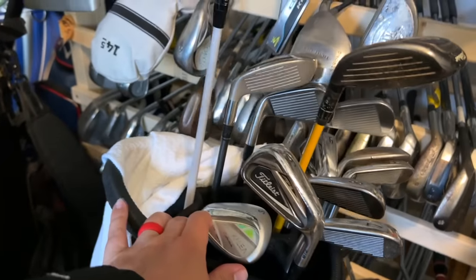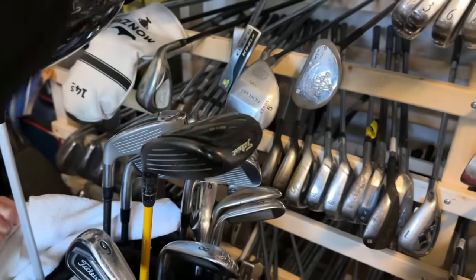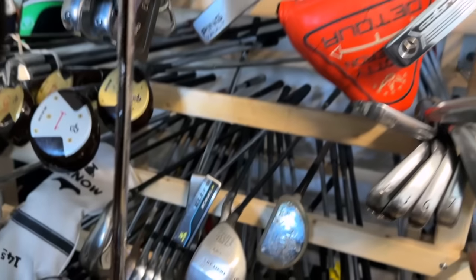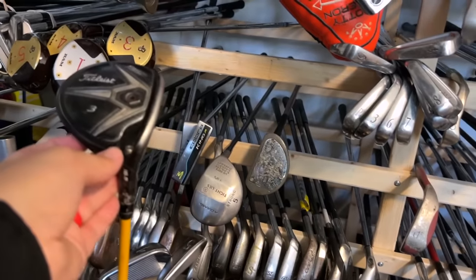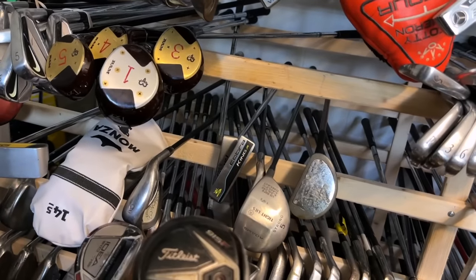I always say TaylorMade. Titleist AP2s, 6 iron all the way down to the pitching wedge. And then the 5 and 4 iron are the Titleist TMBs, which go for quite a bit. And speaking of quite a bit, the 4 iron has an Acra shaft in there, which are really expensive. And not only the 4 iron, but the 3 wood has one as well. Acra shaft in the 915F.